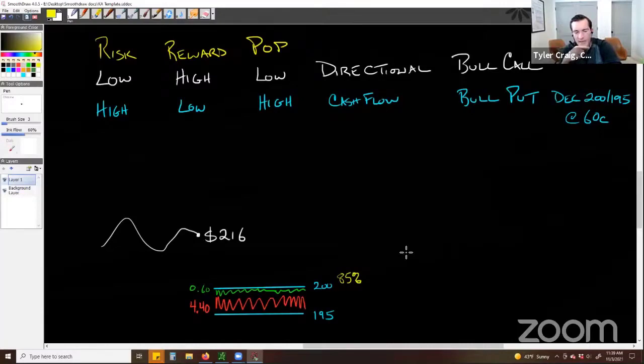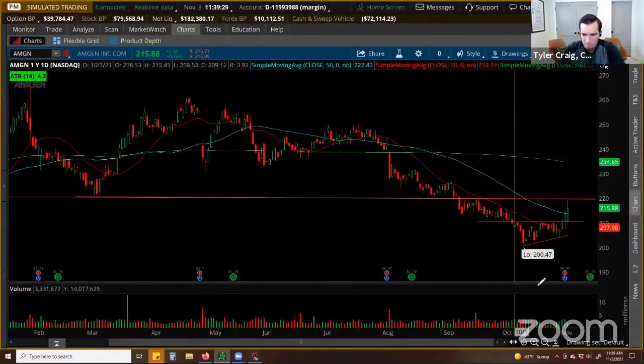That's one way you could play this trade. Or Amgen, you could say, look, I'll risk a lot to make a little with a high probability. If Amgen goes sideways, I win. If it goes up, I win. If it goes down a little bit, I win. It just can't go below 200, right? I think that when you look at the chart of Amgen, I think that's a decent bet.